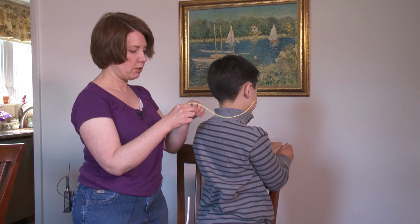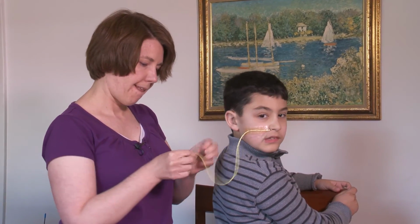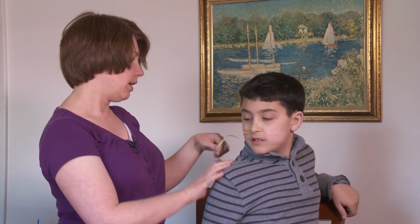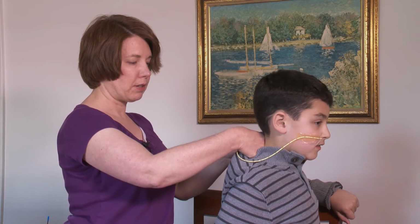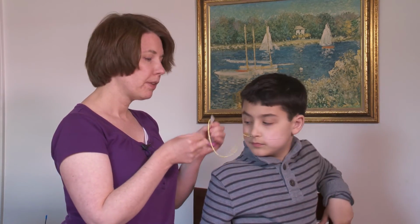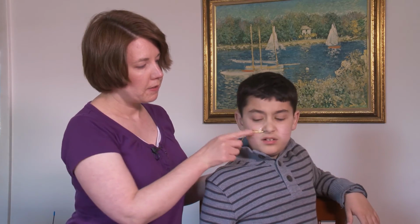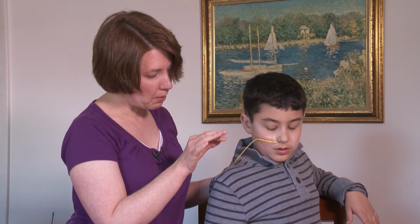But the other thing that you can do is you can take a piece of tape and just make a little flag on the tube, just like that. And then you take a safety pin and use the safety pin to pin to the back of his shirt. With some shirts, the tape doesn't stick real well, but also if you're going in the swimming pool, if you wear a rash guard shirt or a t-shirt and just pin it, because the tape won't stick in the pool. This tape does stick in the pool. Noah is on the swim team. He swims with his tube in, and it's not a problem.